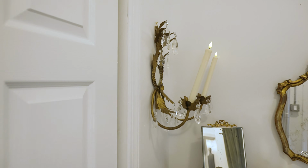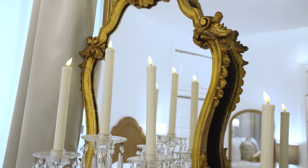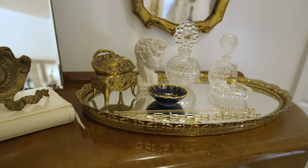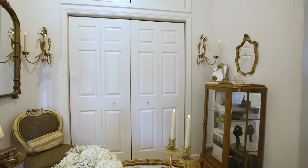This apartment is made up of so many treasures that I've slowly collected and curated over the years. And I have gotten a lot of beautiful pieces for free and also just very inexpensive. And so I love to thrift, and I love to find fabulous and very special pieces that have a story on a dime.